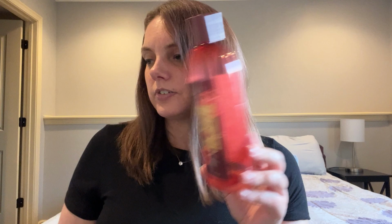So I like this set for my hair. My hair is decently low maintenance, so this works for me just fine.